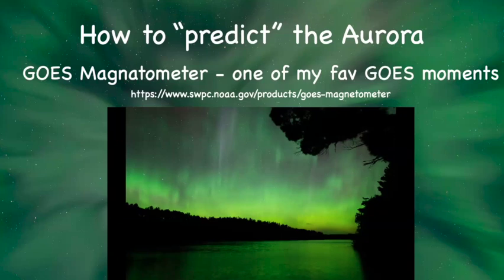You just Google GOES magnetometer or carefully type in the entire link, and you can find that. I have it bookmarked on my phone, so when I'm out watching the aurora, I can see what's happening in real time. I know I'm getting tired, I'm going to go in, and I'm packing up my camera equipment, and suddenly it snaps back up. I'm like, oh, okay, get stuff out again, see it.